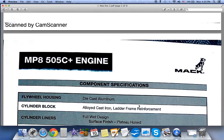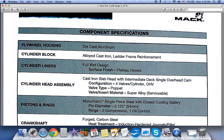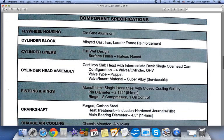Sorry for these crooked lines, I did it with a CamScanner on my phone. So, see, it's a pretty advanced design with aluminum. Flywheel housing is die-cast aluminum. I'm not a big mechanic here. I'll just point out what I think is a good thing. Like, I have no idea.